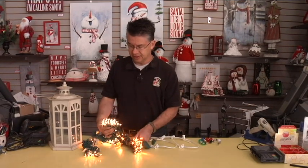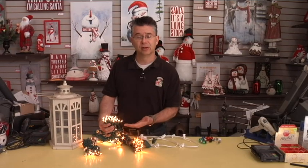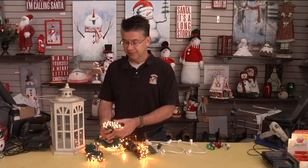These sets that I've got are called full wave LEDs, and you won't spend any more money for them than you would for a standard light set, but with the technology, they refresh twice as fast as a regular light, so you can't see it with your naked eye. And so they're a much better quality light set. They'll last a lot longer.